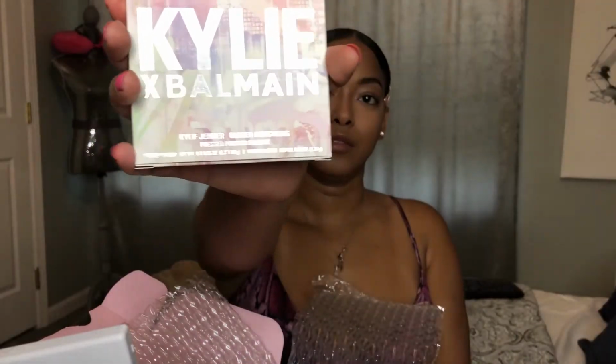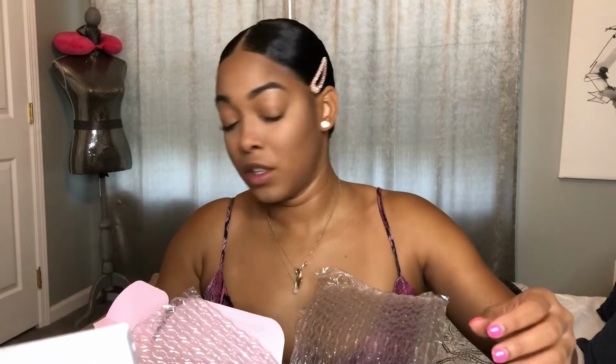Now this is the eyeshadow palette. The packaging, y'all, I'm not gonna lie. She always slays with the packaging. I don't know anyone right now who has better packaging than her. Even her birthday collection that she just did, she killed it. And I think we all can admit that she bodied it. And also, this packaging is so cute. It says Balmain Paris at the top. That's dope.